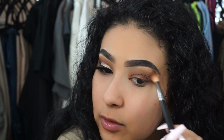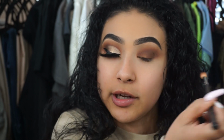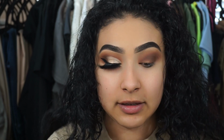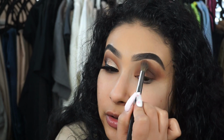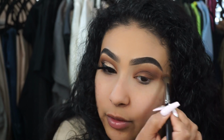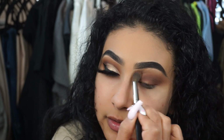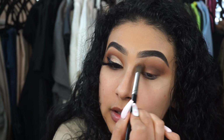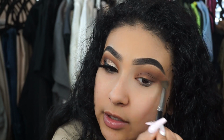I feel like when you open your eye and you place the brush in there and go back and forth, you're creating that little eye shape. If you don't have a nice eye shape, I feel like you create that shape when you apply the brush into the crease like that and then go back and forth. And then just taking that first brush with no product, I'm just going over it.